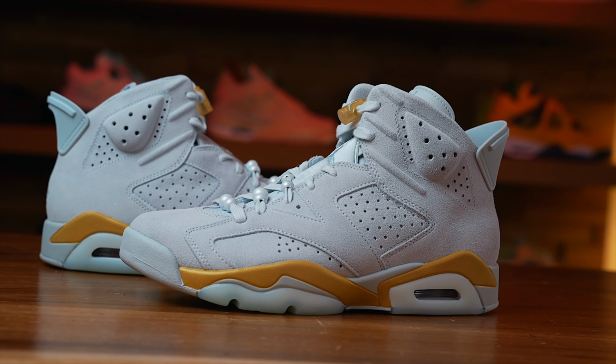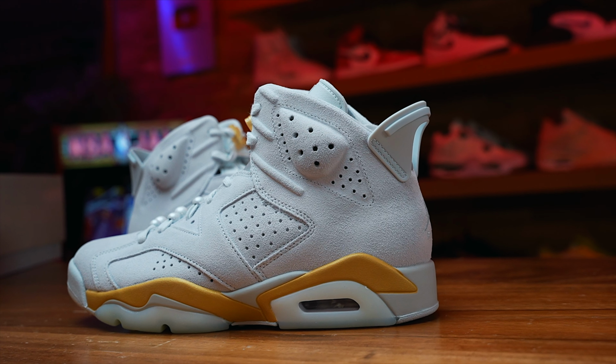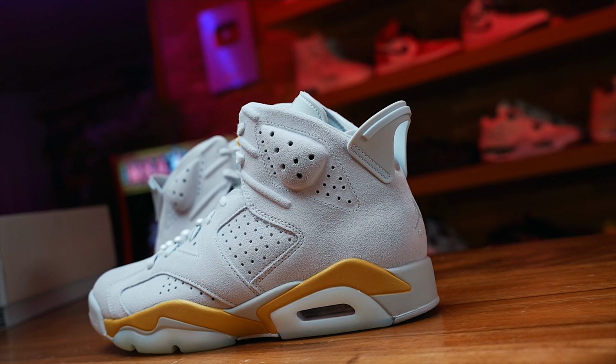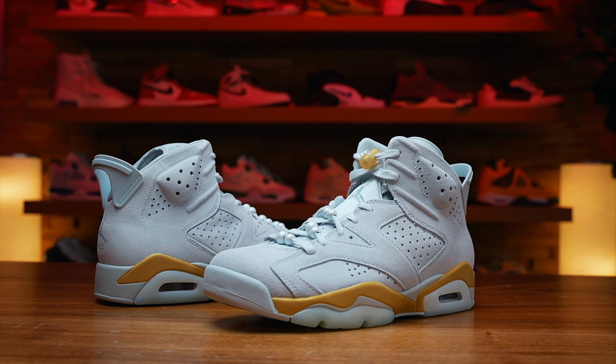These are set to release as stated for $200, and I'll be 100% honest, they are fire, they are clean, they are nice, but they're not going to be selling out at that $200 price point. There's definitely going to be people out there that are going to buy them, but I definitely see these being shoes that will sit and maybe even go on sale down the pipeline.